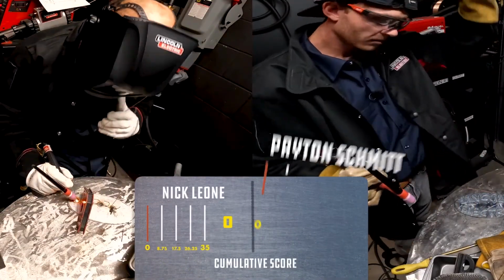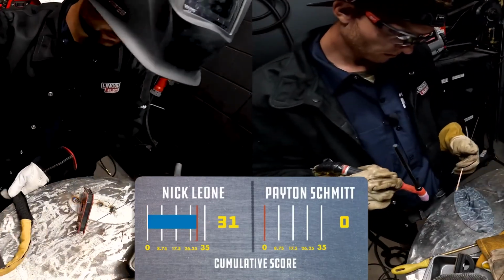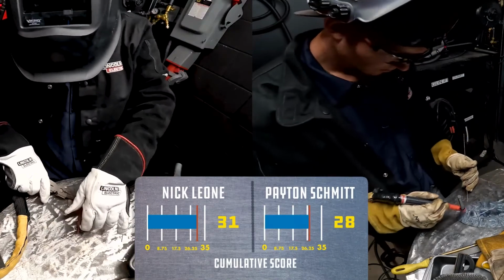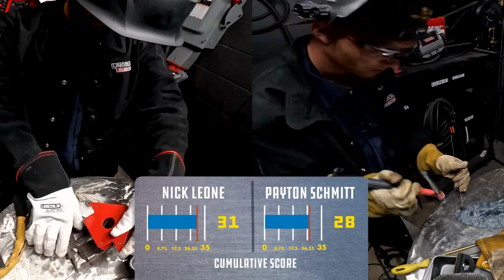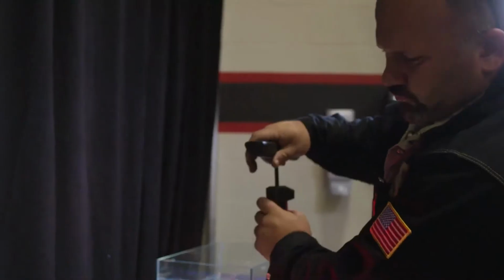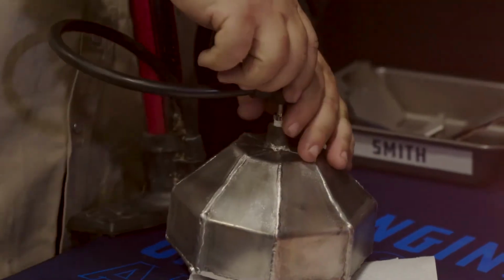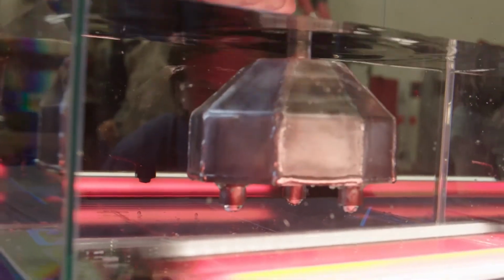After creative element judging is complete, Nick Leone and Peyton Schmidt are still battling for first place, with Nick at 31 points and Peyton at 28 points with a total of 35 available. Next, the trophies are put to the test. The pressure test, that is. Remember, these trophies are designed to be pressure vessels, meaning they must hold air. Everyday examples of welded pressure vessels are propane tanks, air compressors, and water towers.